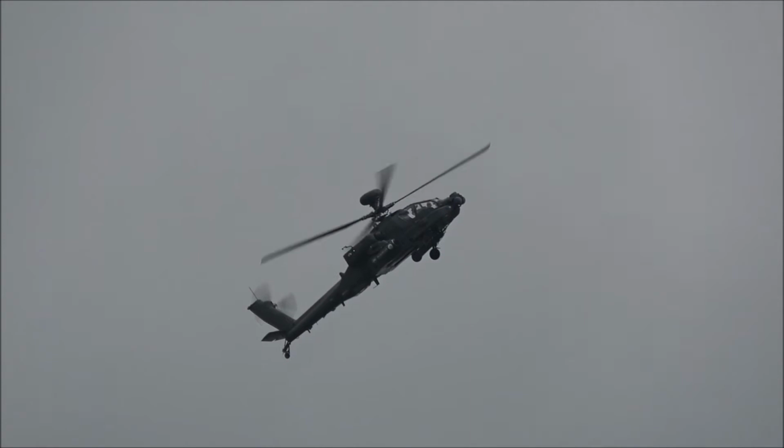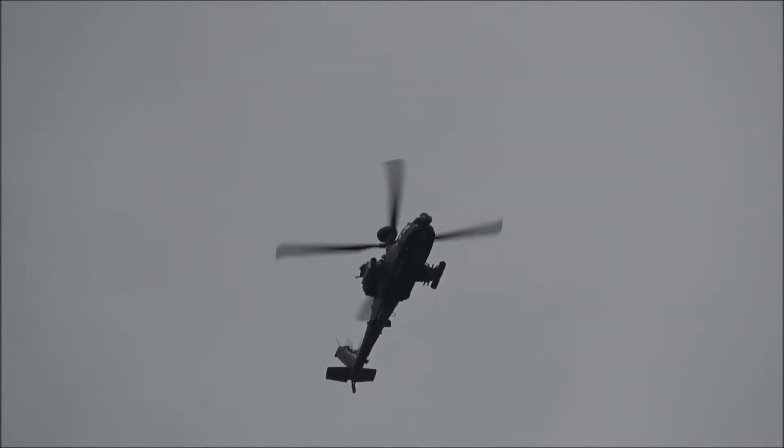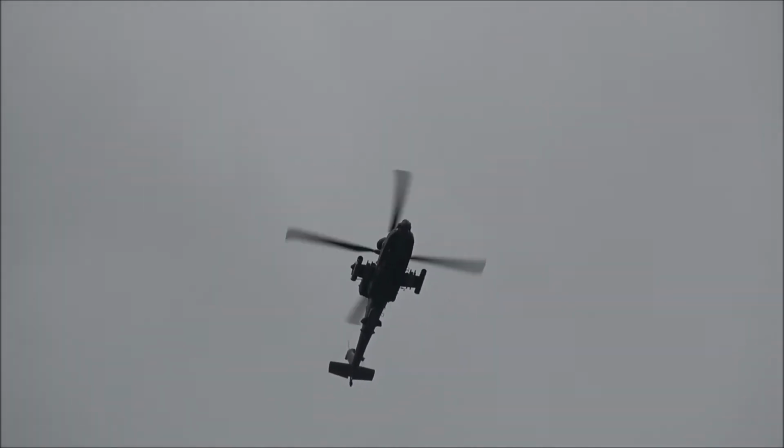No further threats are detected and the friendly ground force is safe. The gunship has demonstrated the value of Apache close air support and the lethality of precision strike weaponry, whilst also acting as a deterrent for future heavy action.